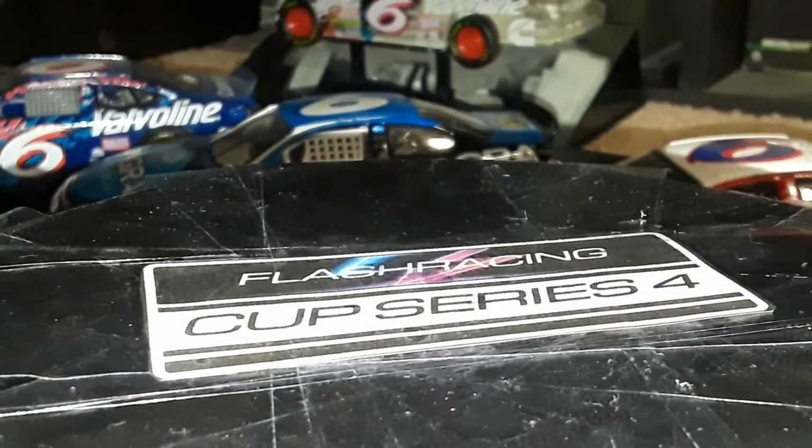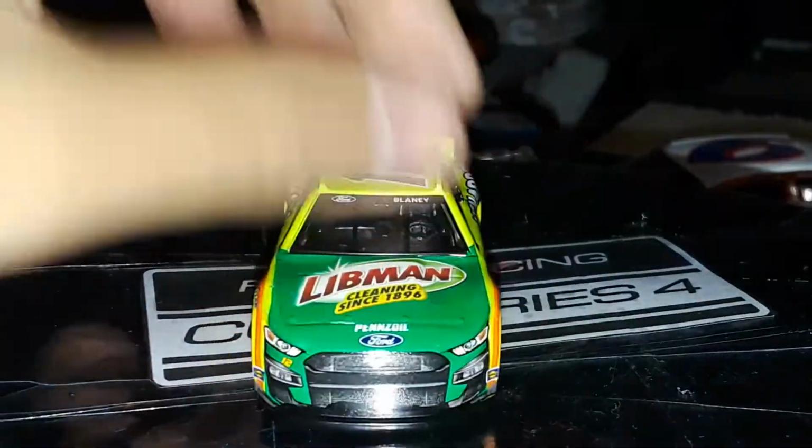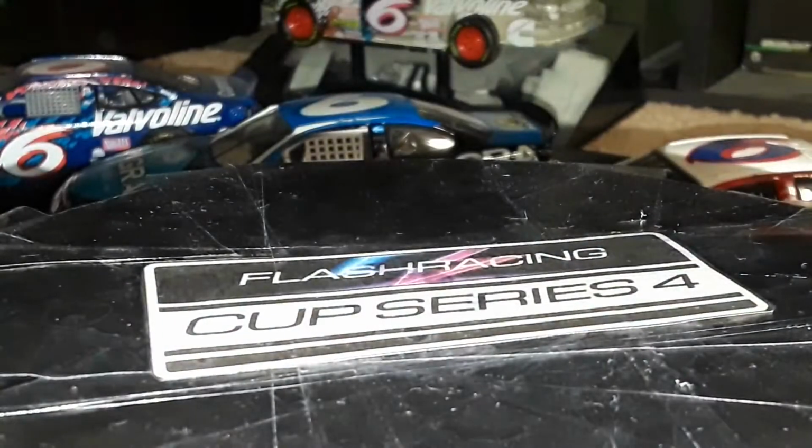Time for number 12, of Ryan Blaney and his Libman car. Pretty much the same car since 2019, just on the new mold. So nothing much different there. Number 12. At least nothing much different from last year.